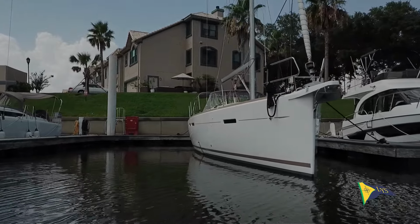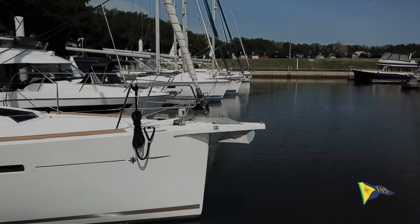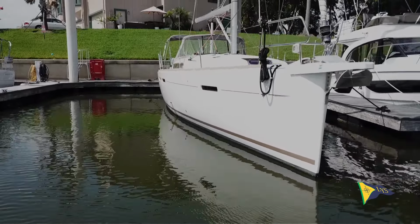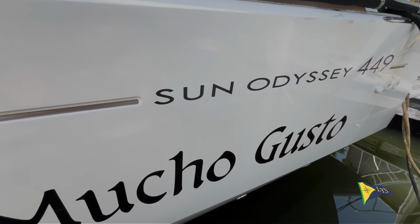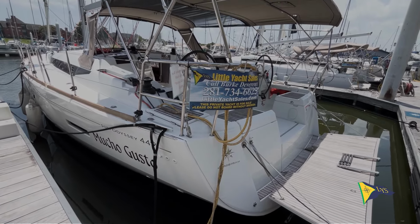Mucho Gusto is a 45-foot 2017 Jeanneau Sun Odyssey 449 and is available now at Little Yacht Sales in Kemah, Texas. Mucho Gusto is in excellent condition and has been professionally maintained. At the transom, there is a large fold-down swim platform that is an amazing lounge area and adds to the ease of access to the boat.